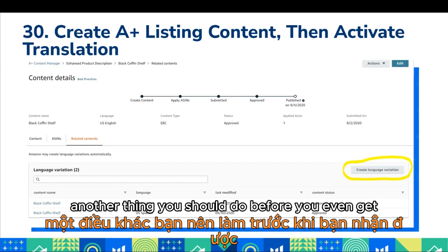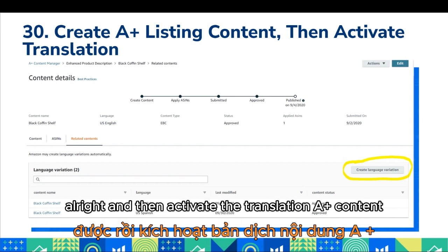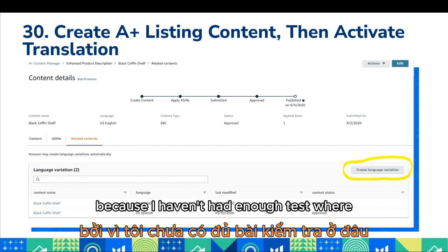Another thing you should do before you even get the listing fully ready is create your A+ content, all right? And then activate the translation. A+ content, don't be using it to try and rank for keywords or index for keywords, because I haven't had enough tests where I can show it has an effect.